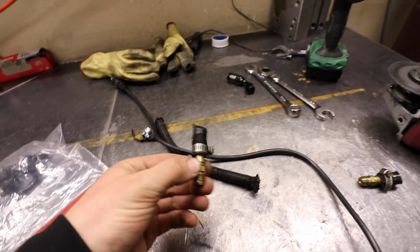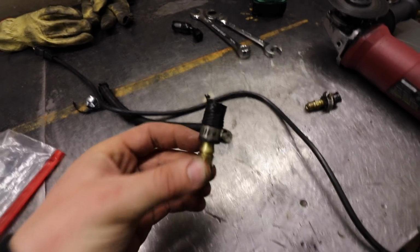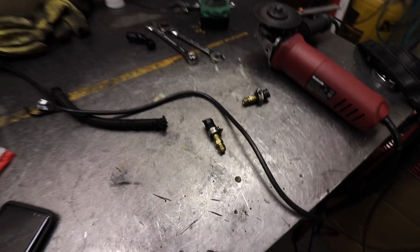So what I had on it before was this fitting right here, just hose clamped to the AN line. Obviously, I chopped it off. The other ones are much nicer and easier to install and put on and whatnot.